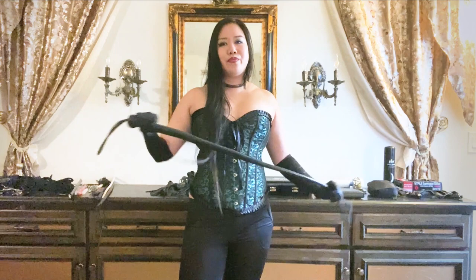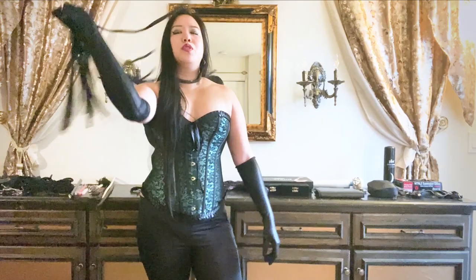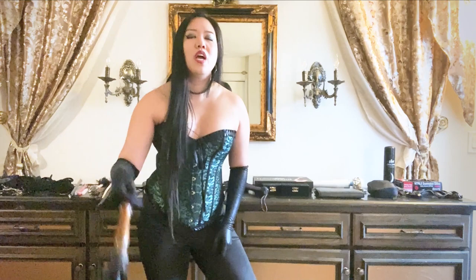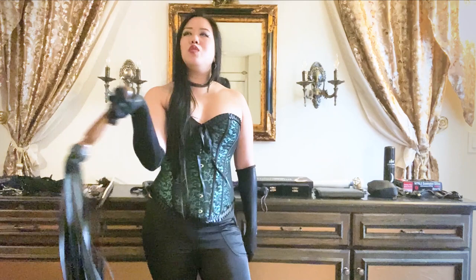Next up are floggers. These are my absolute favorite implement to use because they are super sensual. They have multiple tails. I can literally hit from anywhere I want to. They look good while you're doing it. And of course, I always have to have two. I like to keep myself ambidextrous while doing kink because why would I only want to use one hand? I have two, so why not use it?